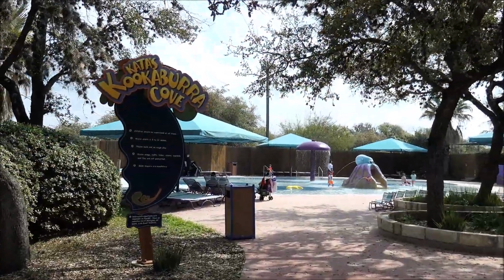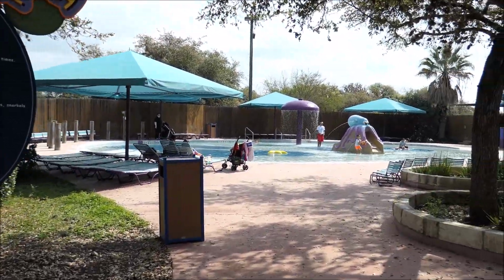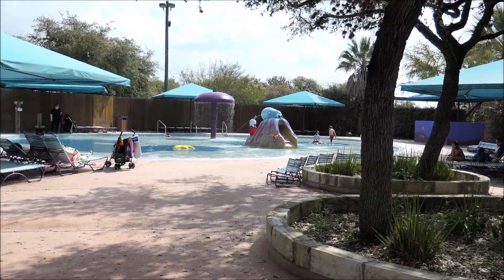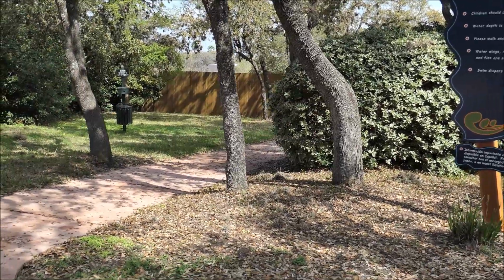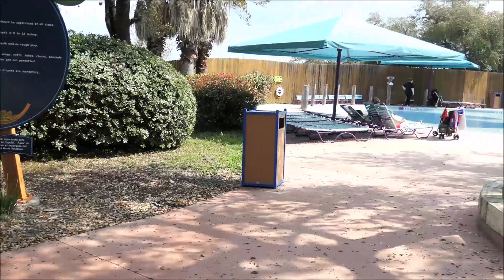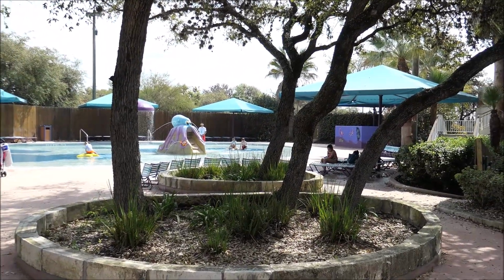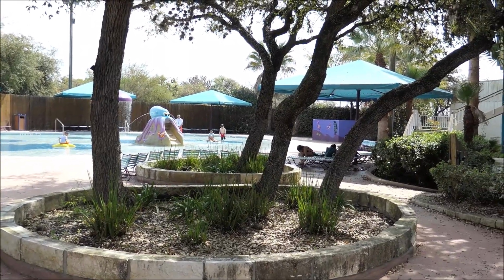Now we're entering Cada's Kookaburra Cove. This is one area I would have really liked them to improve in. Somehow expand it, but it just gets really crowded. There's a lot of extra little space right here. I think that SeaWorld could look into redeveloping and expanding this bit. I'm not really sure what's behind over there, but that would be a huge plus maybe in the future, SeaWorld San Antonio. So something to reconsider.